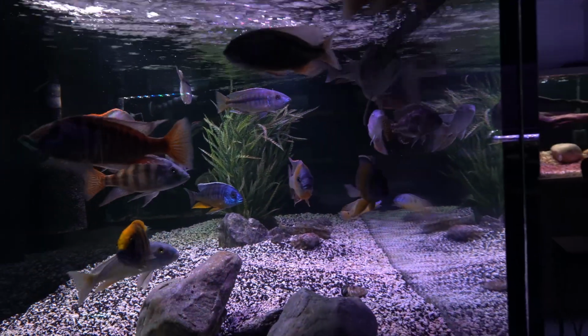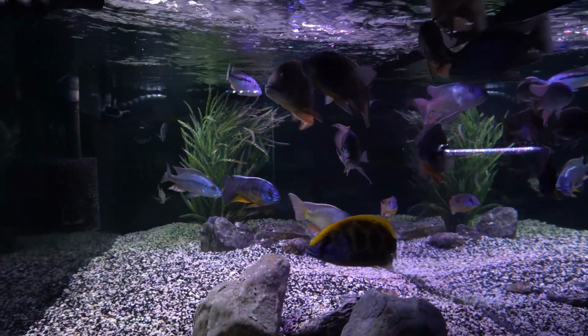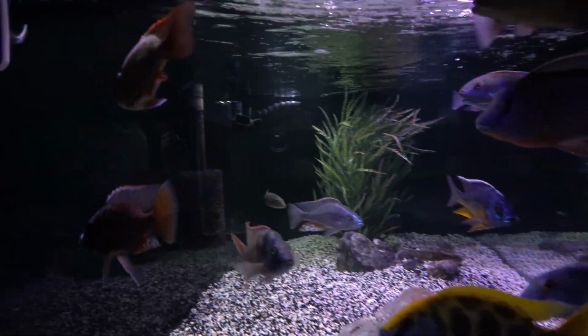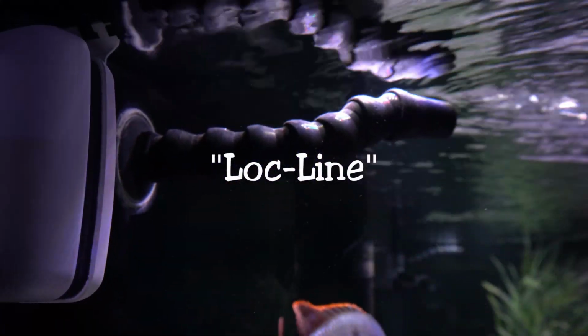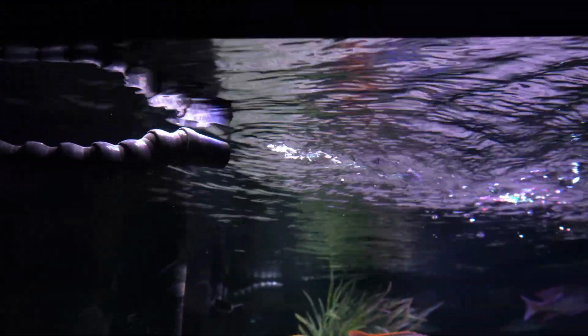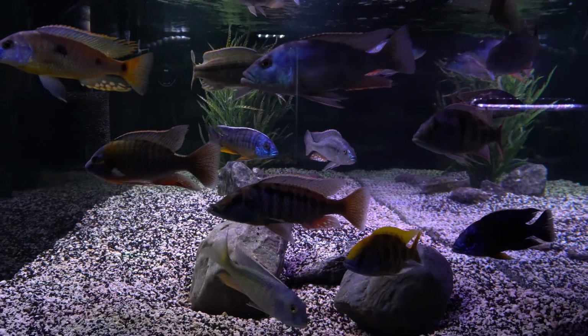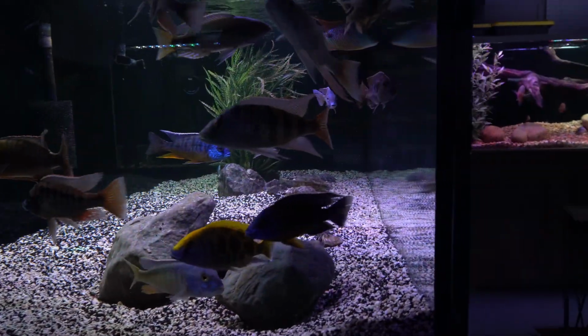Right across from this we have the 300. You're getting a long view of the 300. It's got these outputs up here, these Lock-Line. You can bend them and point them in any direction you want. I like breaking up the surface, create a lot of oxygen for these fish. They need it, being so active and so large. They need lots of O2.